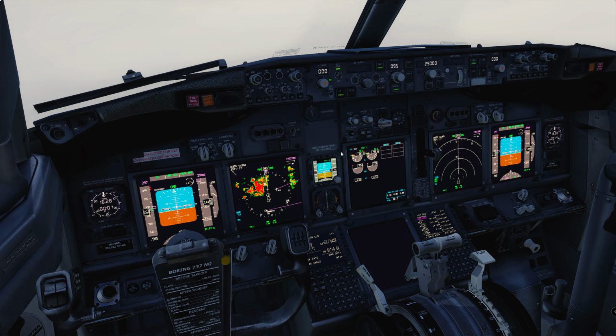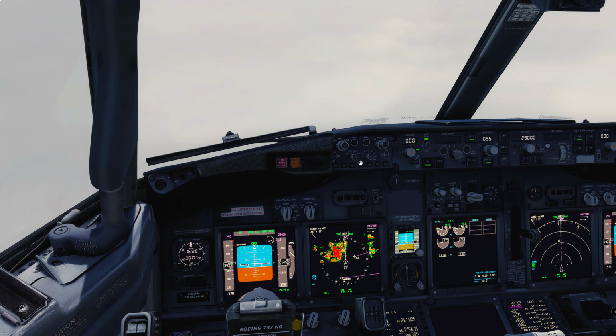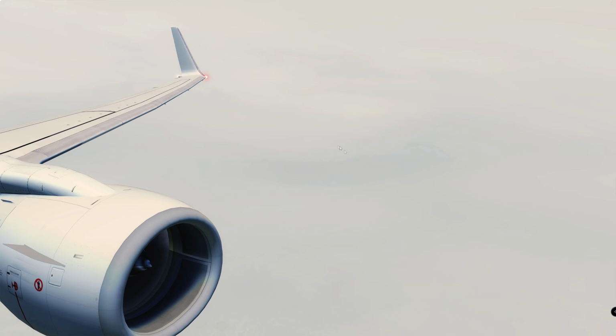So yeah, it takes into account how far a station is from you, and then brings that appropriate volume and static into the equation. It's just so immersive. It really, really is. I'm loving this beta.